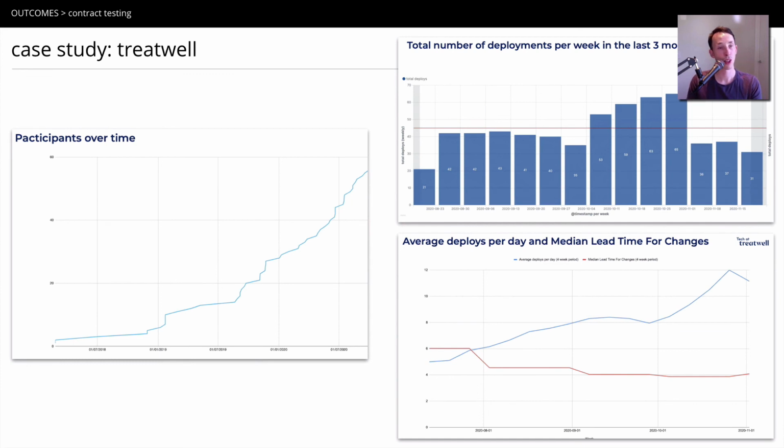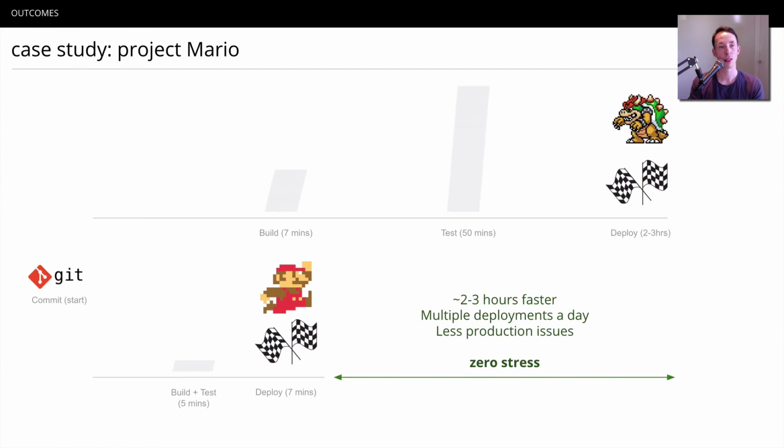Okay, what about Project Mario? Well, as we talked about earlier, we went from a lead time of what was really a couple of months to 7 minutes. They could commit a change, and within 7 minutes it was in front of a customer. It was completely hands-off. They did multiple deployments a day, and it was a virtually cost-free release process.